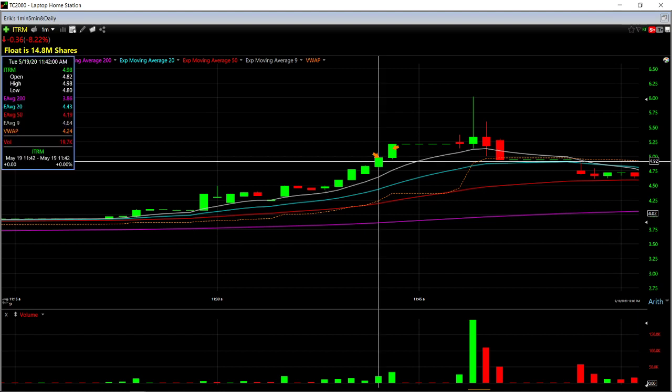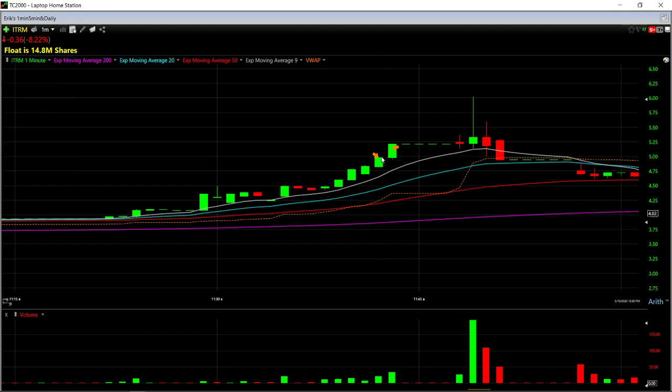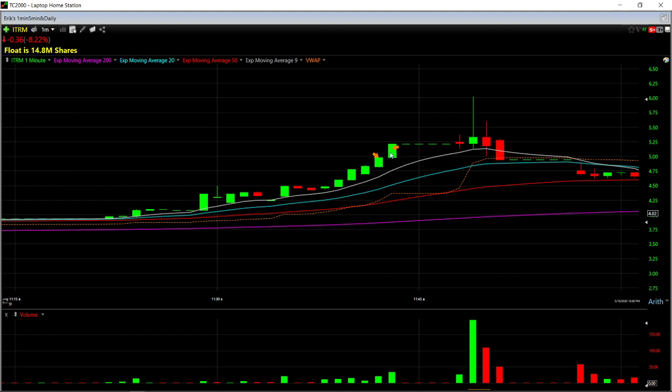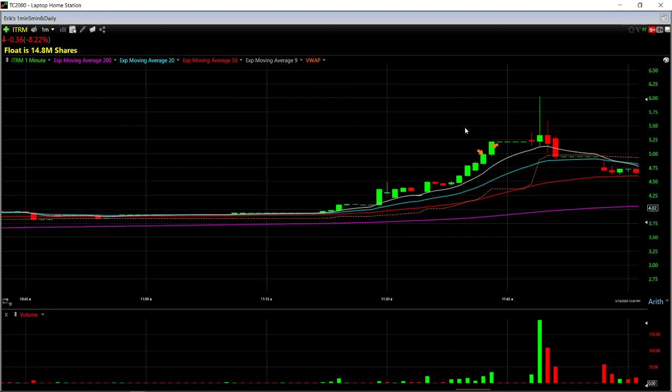It hit a high of $5 before I finally jumped in. I jumped in at 498. This micro pullback here, which is very risky because it's already, you got 1, 2, 3, 4, 5, 6 green candles. But anyways, I jumped in at 498 and sold around 520, 515. It ended up squeezing a little bit higher. It halted going up, it resumed, and it hit a high of $6. So that was pretty strong there.